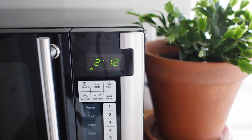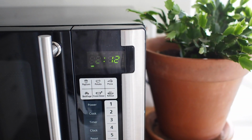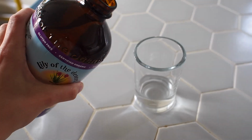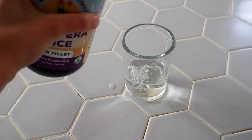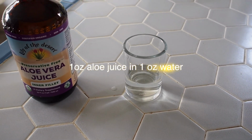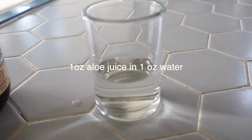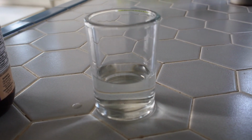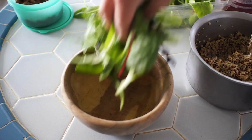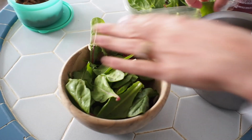So around 2:15 this day, I finally got around to lunch, but before lunch, on an empty stomach, I like to take a little bit of Lily of the Desert aloe vera juice mixed with water. It is really healing for your stomach. It is an anti-inflammatory and it's very soothing for your stomach. So I take about an ounce of that in water before I eat my lunch.